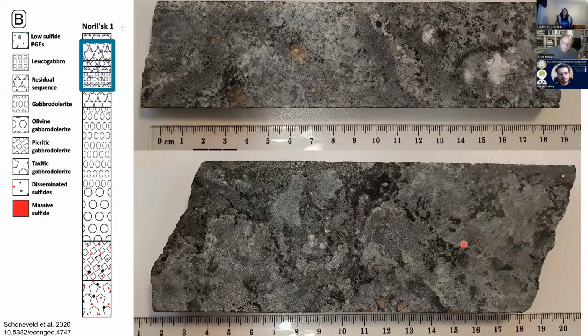So now moving to the low sulfide region. The low sulfide region of Norilsk 1 occurs at the very, very top of the intrusion. So you can see the globular ores are way down here in the schematic cross section. The low sulfide PGE rich ore sits at the top. And this is what the samples look like. You can see that there is some sulfide in there, but it's quite a small proportion compared to the globular ores that we were looking at before.